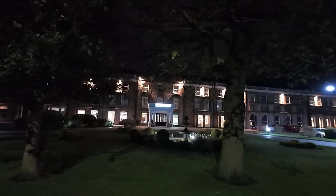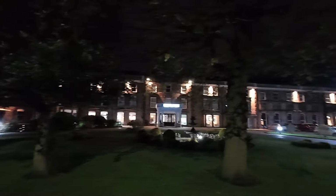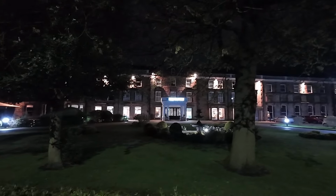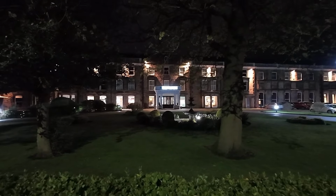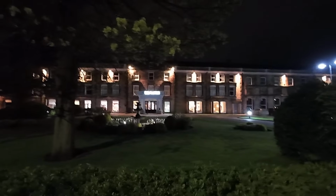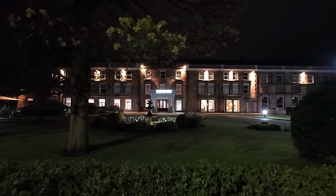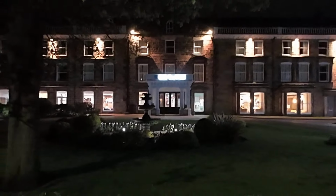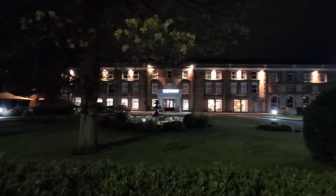I must admit, the hotel at night time certainly stands out. Looks really nice at night time, all lit up and everything. Why is that upside down? Yeah, looks nice at night time, all lit up, the hotel, Cedar Court. It is like a grand building, to be honest with you. I mean, downstairs is really nice, it's just the room's not up to scratch in my opinion. It's not bad by any means, but when you compare it to what you can get for a similar price, it's not good.